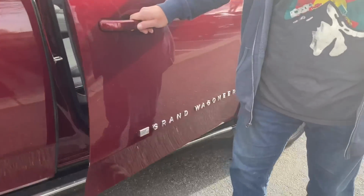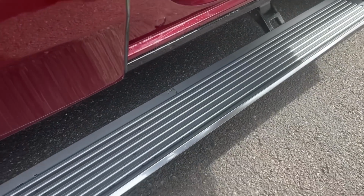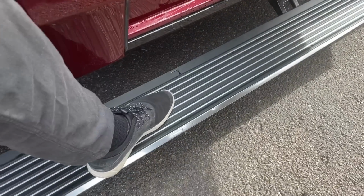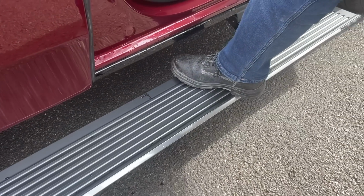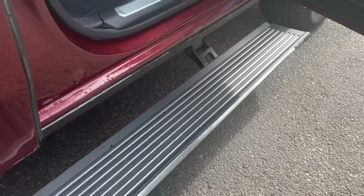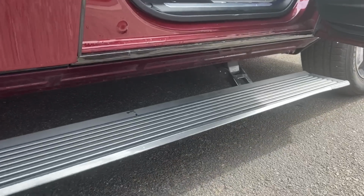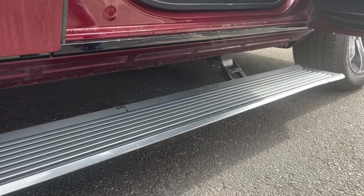So check this out. Oh, man, that is huge. Look at the size of that step. It reminds me of the Mercedes Maybach SUV. It's really big. Wow, interesting that underneath here. I think they all have to come with it because if you look, that's kind of unfinished otherwise. Yeah, it's kind of part of it, but this is the whole thing.